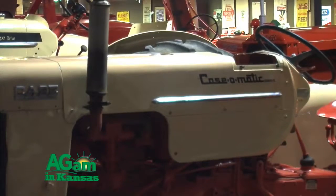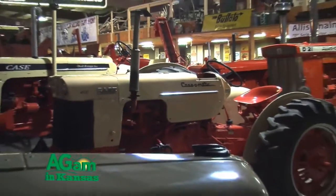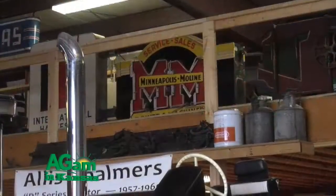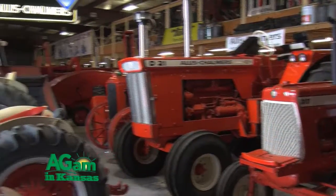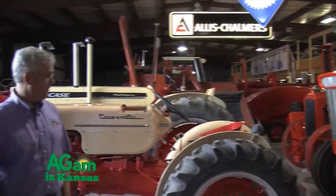Well, I'll be darned. So that's kind of how we collect that stuff, and today we have people bring stuff in. Some of them even just give it to us. They don't want it to go to the junkyard. Right, exactly. So it's preserved here. Yep. Trying to preserve the past is what we're trying to do. Sure. I think you're doing a good job.